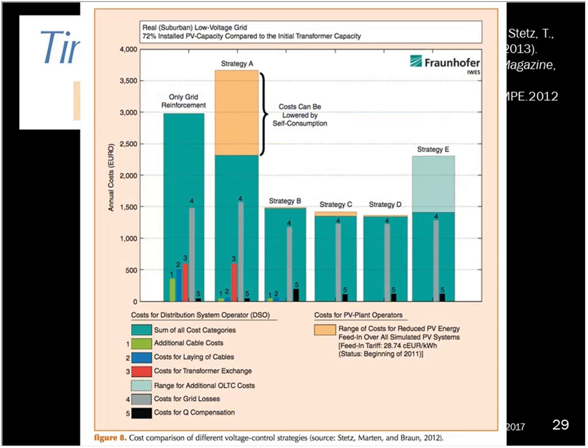And then they compared all of these more advanced strategies to just grid reinforcement, which is building out the grid, putting in new wires, thicker cables, new transformers, something that's going to be able to handle the solar. The costs for all of these are relatively modest, and you can see the cost for all the strategies except for that brute force strategy A that I mentioned are a lot cheaper than even grid reinforcement, which is what they're typically doing in Germany today. And this is for an entire distribution feeder. I don't have the actual number of buildings in this graph, but it's pretty large, and they're getting to 72% installed PV capacity compared to the initial capacity at a relatively moderate cost of a few thousand euros.